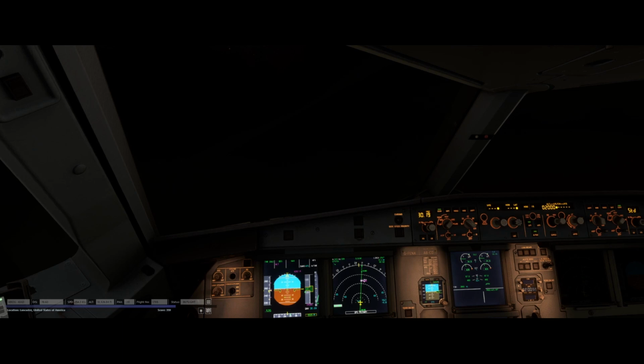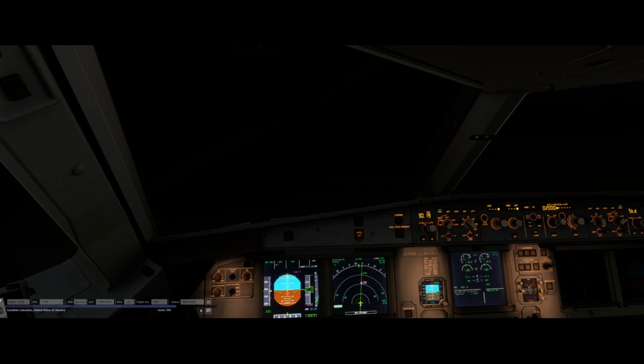Descent checklist. Decision height. Set. Engine mode selector. Set. Checklist complete. Transition altitude. Checked.